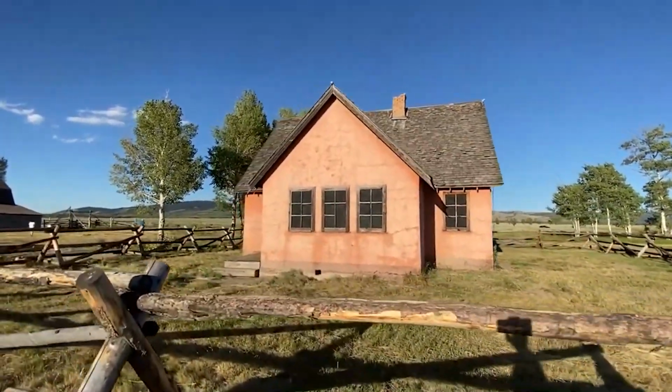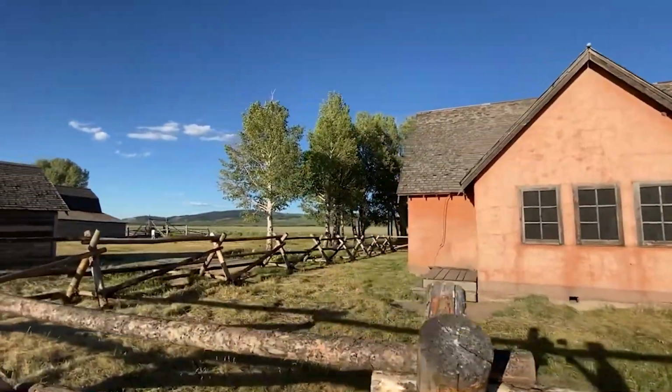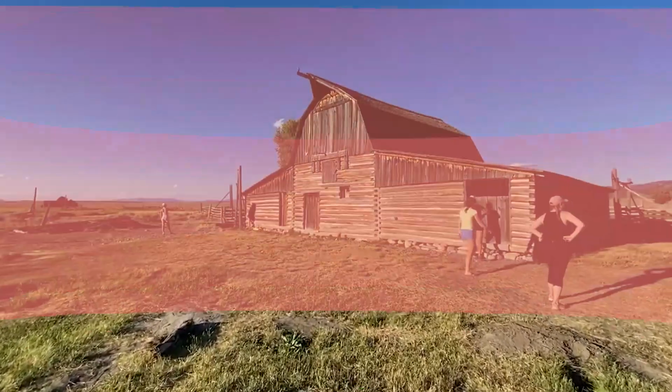As the name suggests, Mormon Row is a historical district that used to be a functioning Mormon settlement. Nowadays, its buildings stand firmly preserved as historical landmarks.